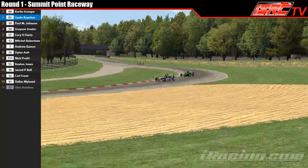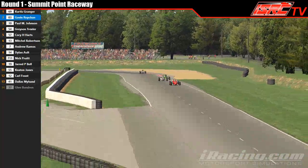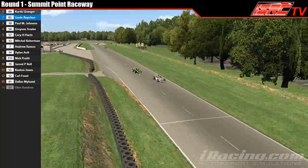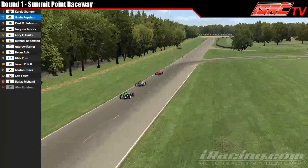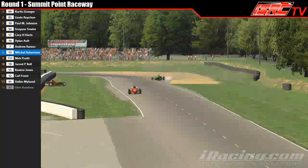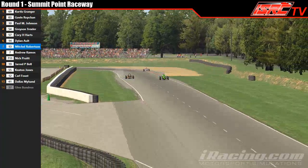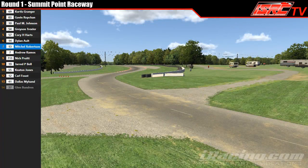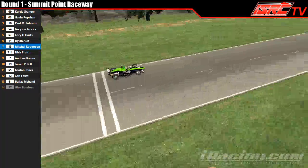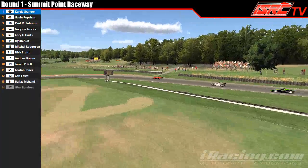Here's Gavin coming under pressure now from Paul Johnson. Paul's going to have that slipstream coming down the front straightaway. And he looks like he got a much better run out of the corner. And we got a car around in the background. But we're going to stick with this battle here for a second. It looks like nothing became of it. And that would be Mitchell Robertson. And looks like Andrew Ramos spun off the track as well, and that is an unfortunate one.